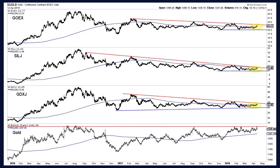Another thing to look at with the top three charts, which may be difficult for you to see, is the 200-day moving averages. The 200-day moving averages are resistance, and if you look at SIL J, the 200-day moving average is right in line with that downtrend line. With GDXJ and GOEX, the 200-day moving average is a little bit below the red trend lines there. But that's also important resistance to keep in mind.